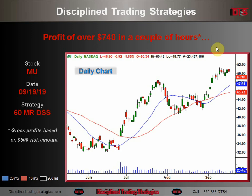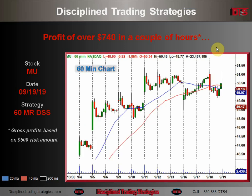This is the daily chart of MU. Is not terribly in play or terribly critical to the situation. You can see it was a little mini kind of a retest and failure, a very mini one. But the real concept you can see better on the hourly chart. That's what it looked like after the day of the trade.